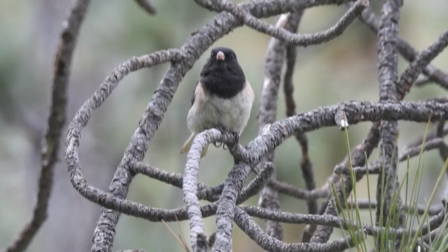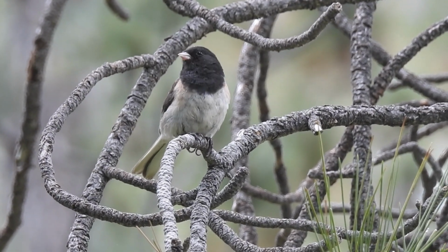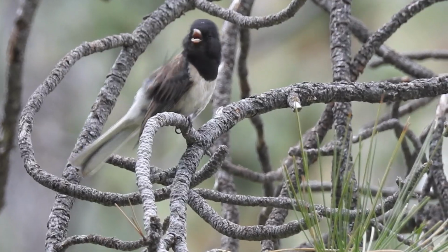Let's go over all the subspecies of Dark-eyed Juncos. There's technically 15, but only 7 of them are easily identified within the field. The first subspecies of Dark-eyed Junco is known as the Oregon subspecies. These are my favorite personally, and they have a dark hood that covers the whole top half of their body. They also have a pink bill, and they're pretty widespread across the entirety of the United States.